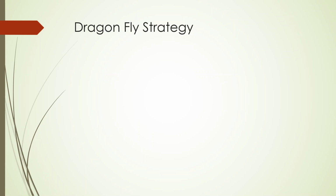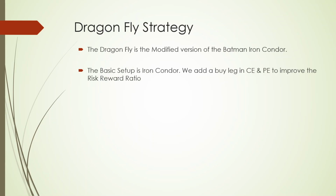What is a Dragonfly strategy? The Dragonfly is a modified version of the Batman, and the Batman is a modified version of the Iron Condor. So the basic setup is the Iron Condor. What we do is add a buy leg in the call option as well as in the put option to improve the risk reward ratio. This is what the Batman does.